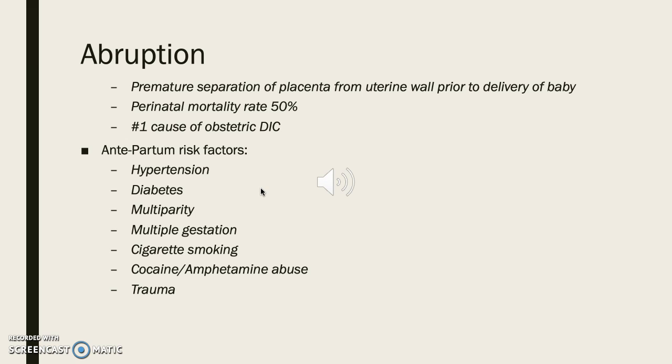So an abruption is, again, the premature separation of the placenta. The risk factors for an abruption occurring include hypertension, diabetes, and moms who have more than one baby, so this may be the third baby, the fourth baby. Multiple gestations, so twins and triplets, are at a higher risk. Moms who smoke cigarettes throughout their pregnancy are at a higher risk. Cocaine and amphetamine abuse during pregnancy are also known to cause this. And then, of course, number one is typically trauma, some type of trauma that occurs to the mother.